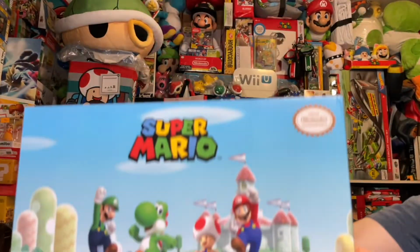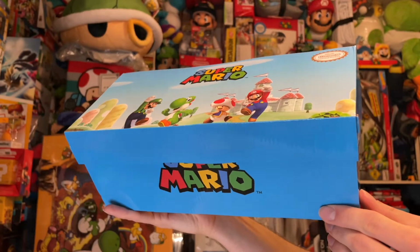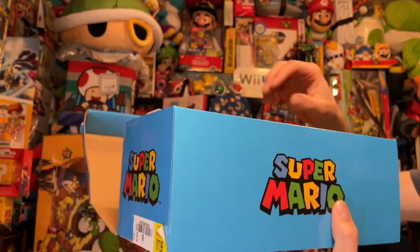And then we have a pair of Super Mario Slide sandals. These come in a box similar to 2 other pairs of shoes I've shown before, back in July 2020 and December 2020. And that's because all 3 are made by Ground Up, though this pair is from 2021. Now let's take a look inside at the sandals themselves.